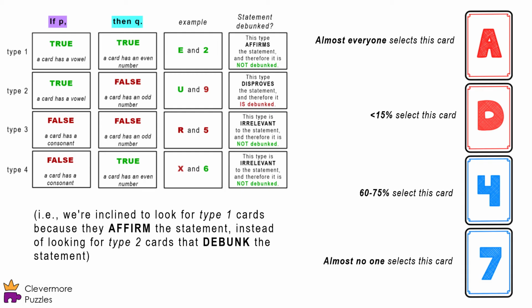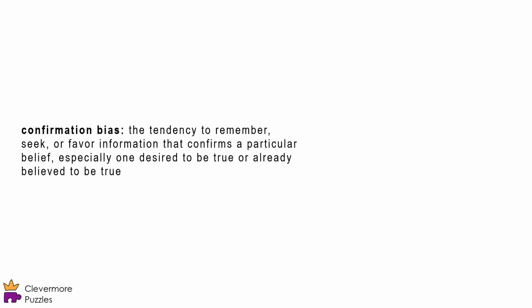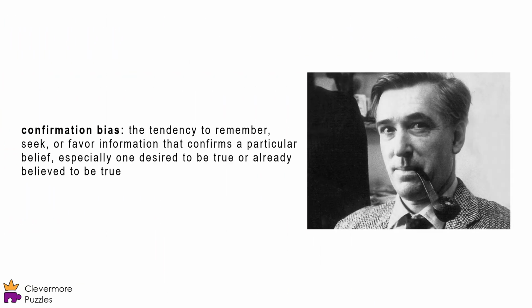This inclination to seek only truth-affirming information and ignore the rest is a form of confirmation bias, coined by our puzzle designer Peter Wason, and it can cause otherwise intelligent and skeptical people to continue to hold on to inaccurate beliefs for the wrong reasons.